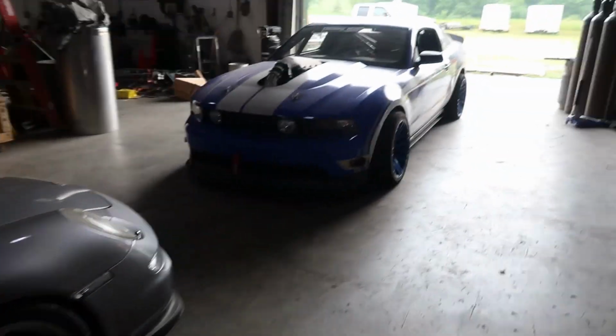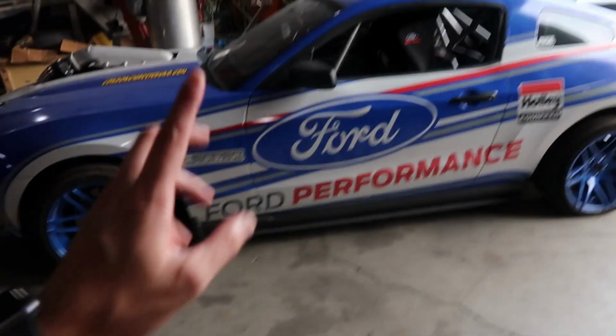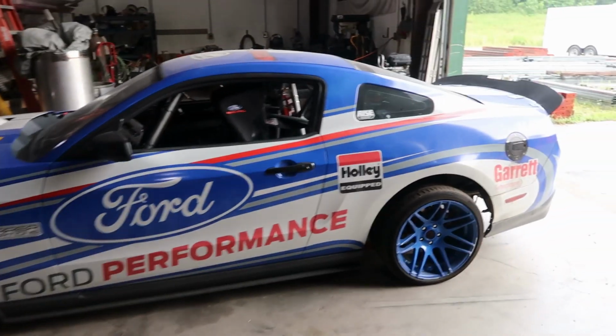And this is David's Mustang. If you guys saw the Dude Perfect video, I'll link that up here. You'll see this Mustang in it, where we ran that for the Dude Perfect show out in Bristol.